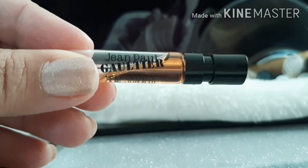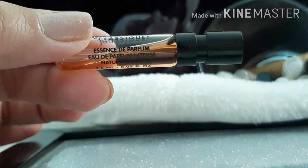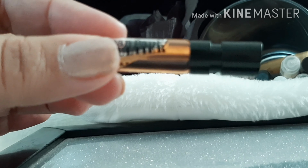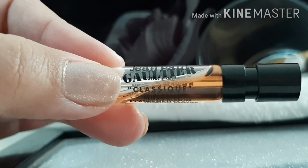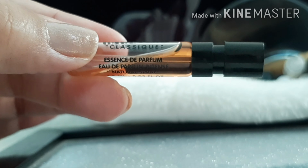This is Jean Paul Gaultier Classique Essence de Parfum. Guys, I love this. I think it's gorgeous. I love the Jean Paul Gaultier bottles. And I am definitely going to get myself a bottle of the Classique Essence de Parfum. I love it. I haven't smelled the others, and I'm sure I'll love the others as well. Next one.